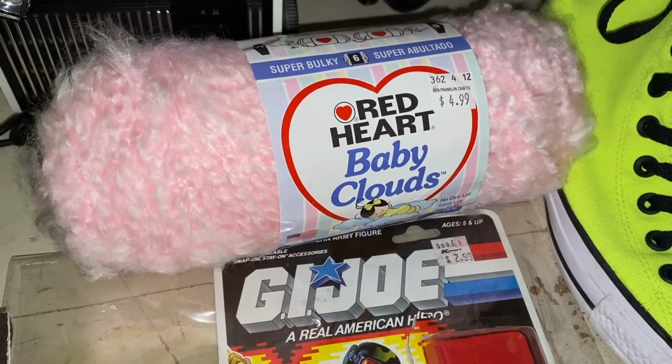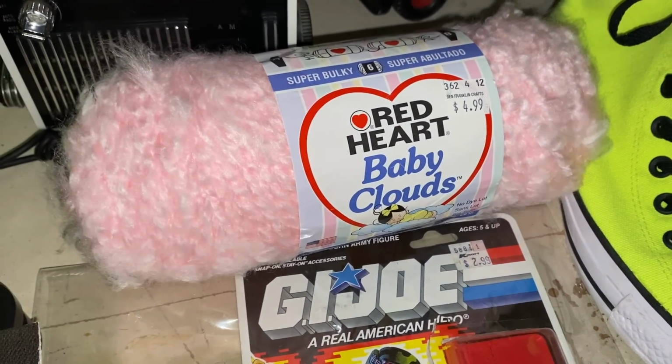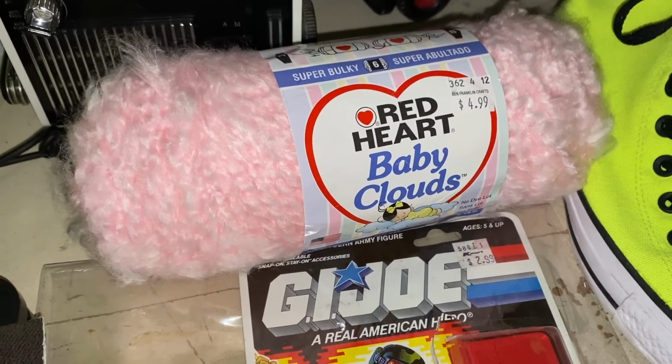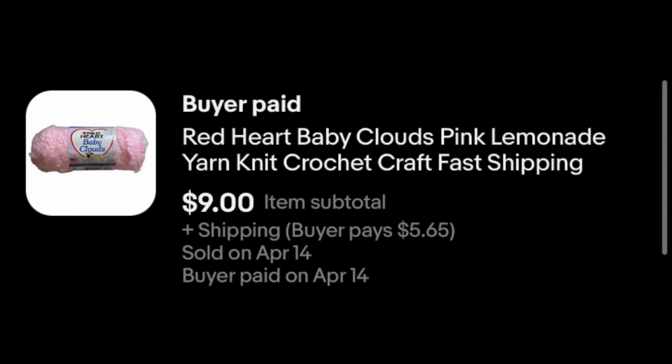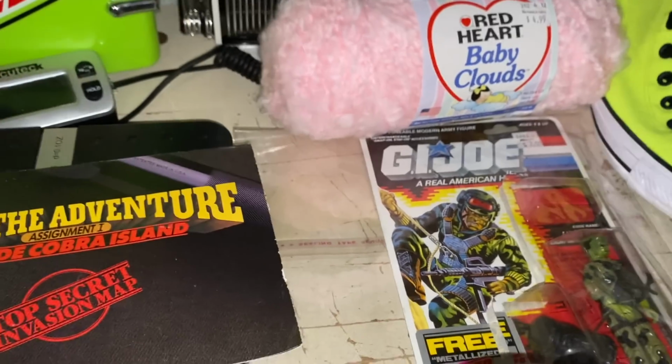We've got back here some more yarn. This is, I believe it was Pink Lemonade. It's Red Heart Baby Clouds. It's very, I don't know, puffy yarn. I don't know yarn. But I had it listed at like $9.98. Got a watcher. Sent out an offer at $9 plus shipping. And they took it. Very easy to ship that out, too.